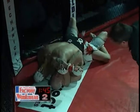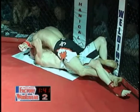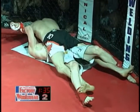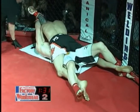I'd be careful, that cage is what's keeping Lindsay from finishing off that arm triangle. It does look tight, and if he gets off to that side control, it could be a fight ender. Still 90 seconds to go in this round. Plenty of time for Lindsay to work this. He's trying to just arch his back, put a bit more into it here.